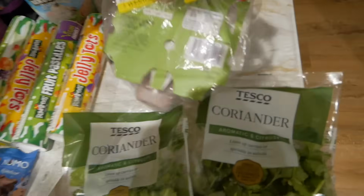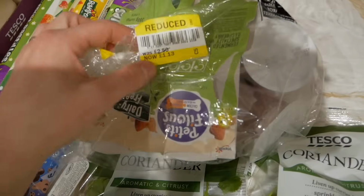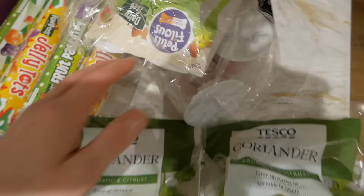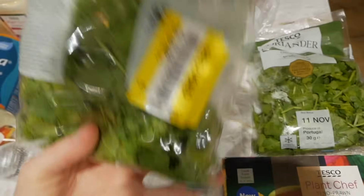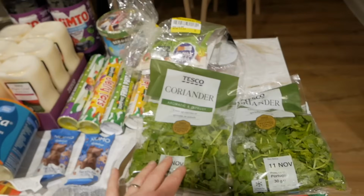Then there was, I saw these in the reduced section where they'd obviously broken, and the boys like a good yogurt, so it just made it a bit more affordable. Again, these are all vegan, dairy free. And then coriander were on sale at 20p, and I thought, I've got all of the ingredients.